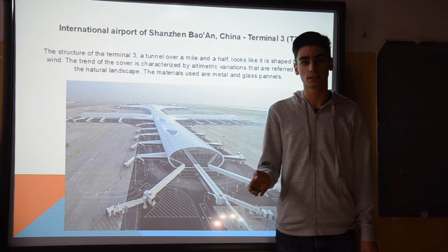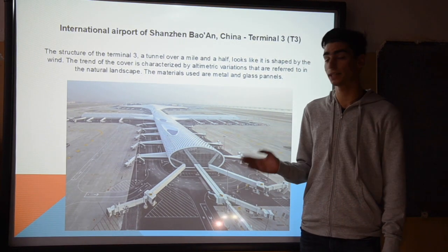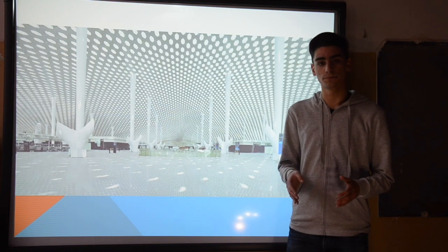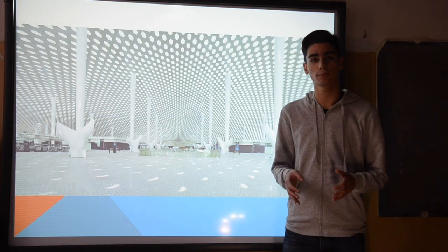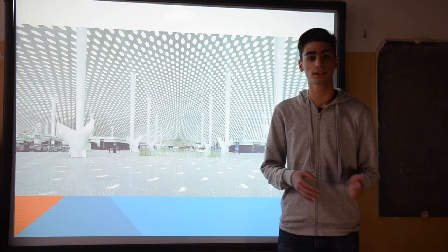One of his biggest works is the international airport of Shenzhen Bao'an in China, and he designed Terminal 3. This terminal is shaped like it's from the wind, and it's built entirely of glass and steel.